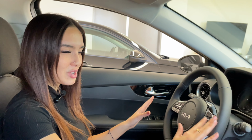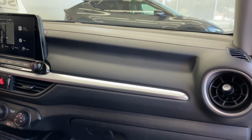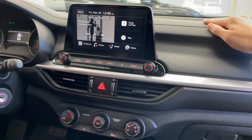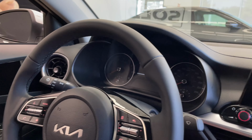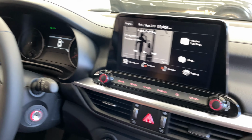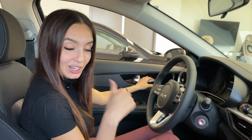Now I'll have Mark do a quick pan over everything in the cabin, and we'll take a look at the back seats. And you'll notice no sunroof in this specific trim level. You would have to go one step up to the EX Plus. All right, now let's take a look at the back seats.